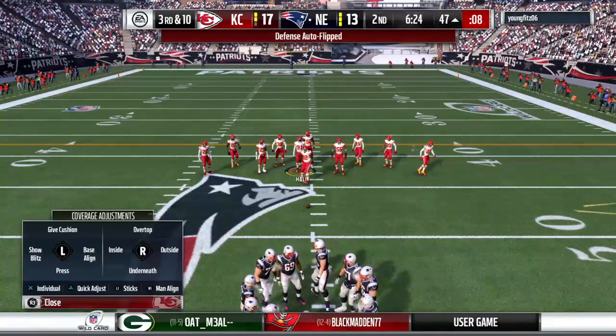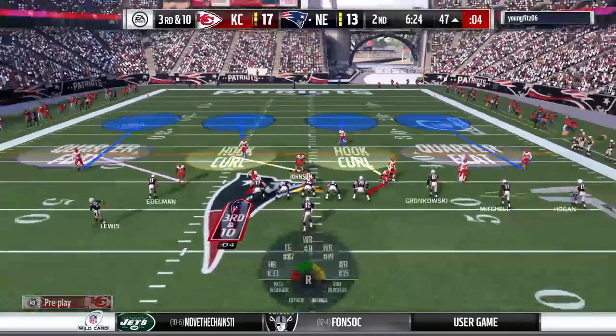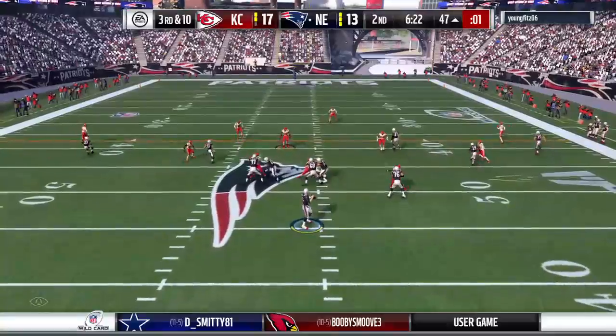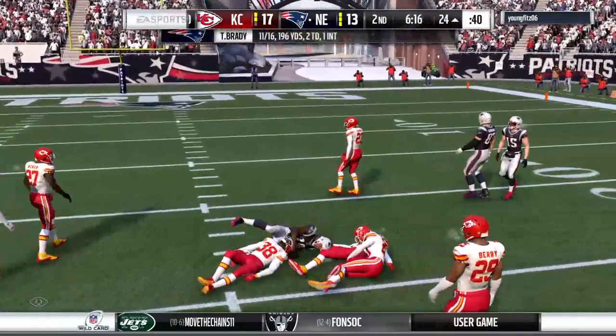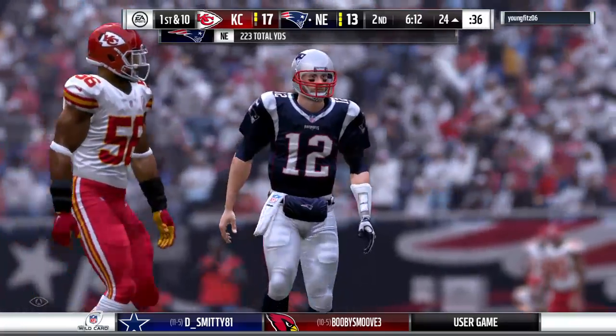So still a full 10 yards to go here for the offense on third down. They come out 5 wide, 3 of them to the right side. Snap comes at 1, and it's Brady. He's got time in the pocket. He's got a man. It's Mitchell. And he goes down, but not before getting this inside the 25.